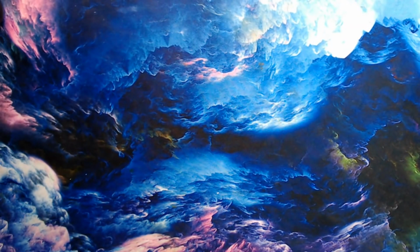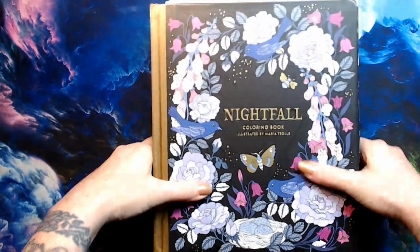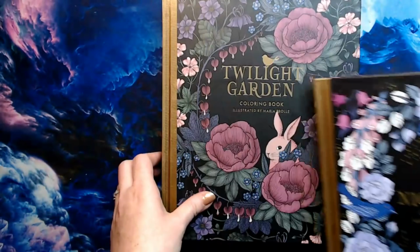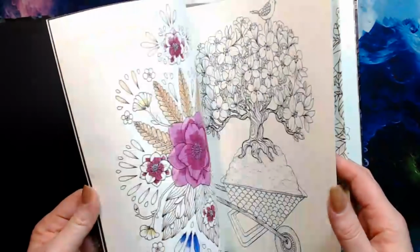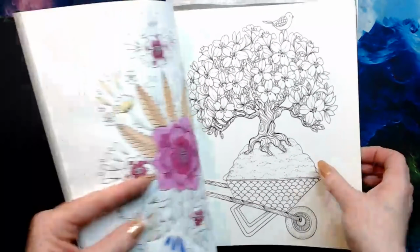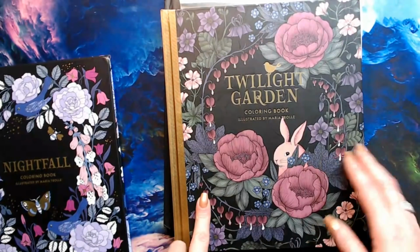So then my next ones are my Maria Trolle books. I have Nightfall, which I really like. I've done a couple of things in here, just odds and ends kind of things. Then we have Twilight Garden, which is another gorgeous book. This is a book that I've been playing with different kinds of techniques. See, I told you guys, I totally mess up sometimes. And that's my practice page, and that's okay. But yeah, there are certain things in here that I like playing with, trying out. I really like her books. I really like her paper.